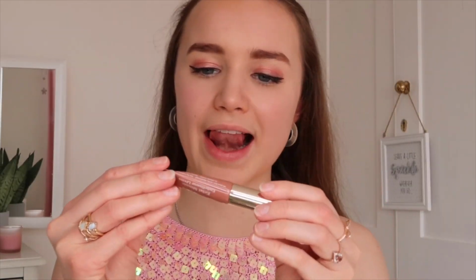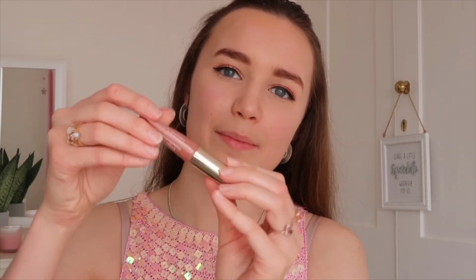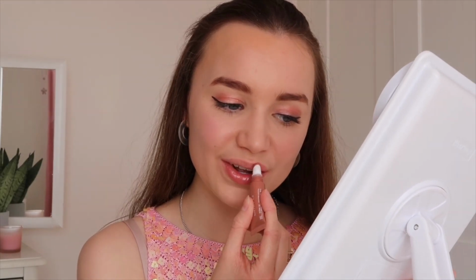This is almost the finished makeup look. I just need to do something on my lips. So I'm feeling like doing a glossy lip. I think I'm going to use this Clarins Instant Light Natural Lip Perfector. It's super glossy, but it also adds a slight colour to your lips. But oh my gosh, this is so glossy.